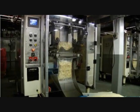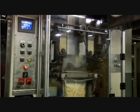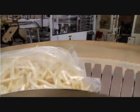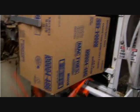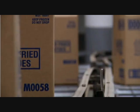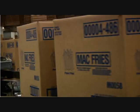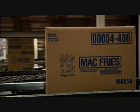Here the French fries are now in packaging, and as you can see, they'll be placed in a primary container. And as they move forward through packaging, they'll move on to our equipment that'll then stage 6 bags of product and then place them into the secondary container or the box. Every single box gets its own code, and it lets us know exactly what time it was made and allows us to go all the way back to the field and the potatoes that were used to make that finished French fry.